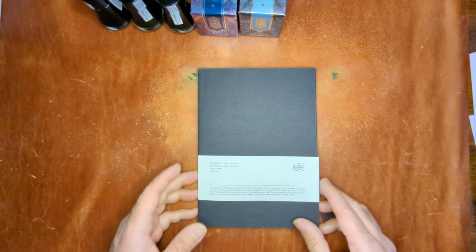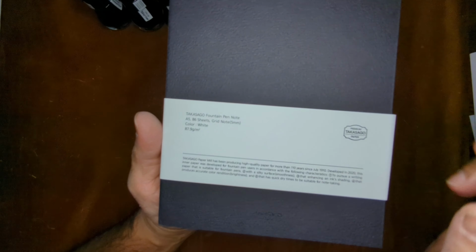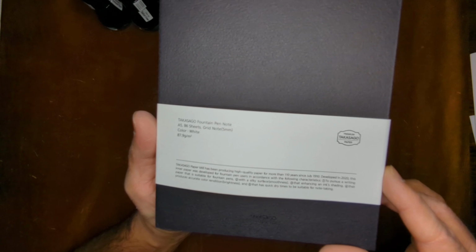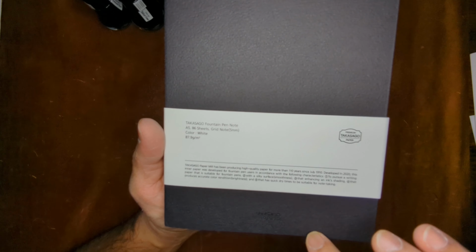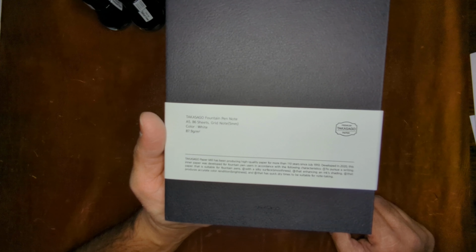You can kind of read it there too. It says high quality paper for more than 110 years since July of 1910. And this particular one was developed in 2020.